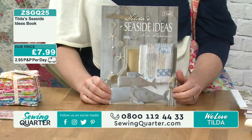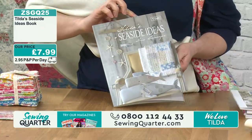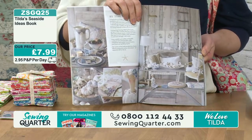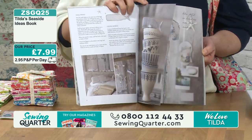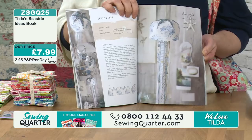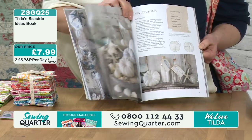So for £7.99, look at those. Wouldn't they just look fab in the bathroom? Beautiful. So, this is your Seaside Ideas book. And this would just look so beautiful. I might just redecorate my house. Is there a little tiny whale up there? You can get everywhere. There's a jellyfish. Nice. Isn't that fab? So you can have that hanging.